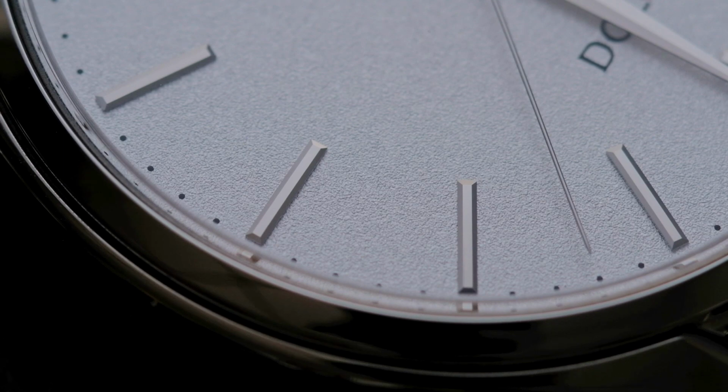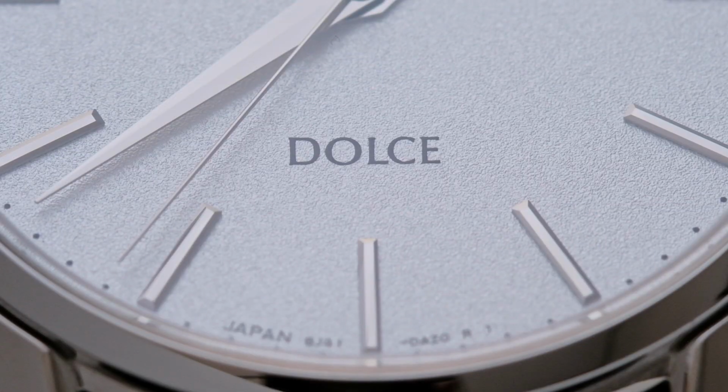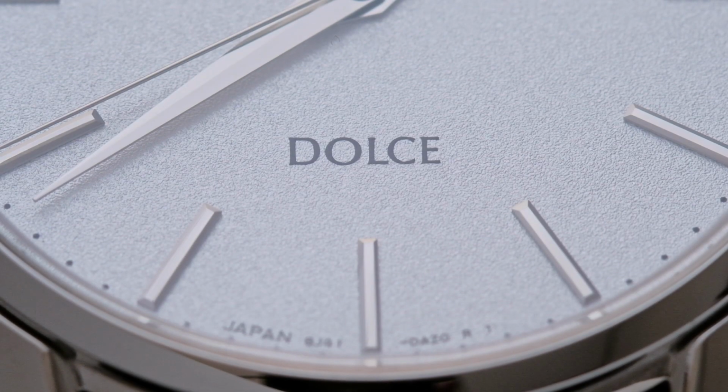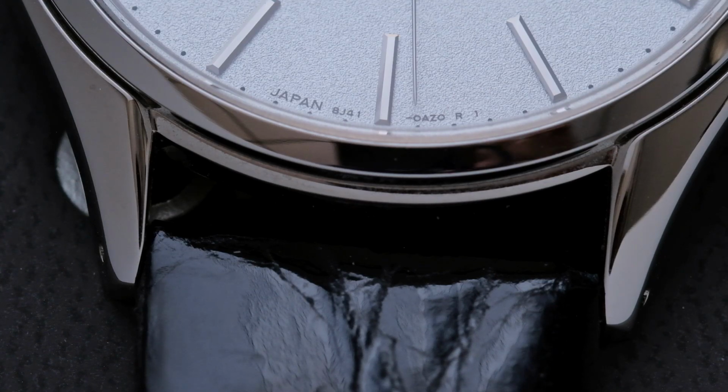The indices are faceted baton style with the 12-hour marker receiving a double baton. They too receive a nice polishing and complete the fluid design nature of this watch. Onto the printing. It's crisp and dark, creating great contrast for the branding and the minute marker around the watch to stand out from the perimeter of the dial.